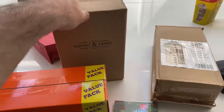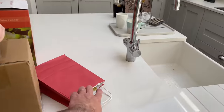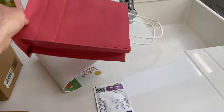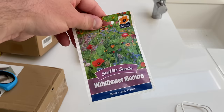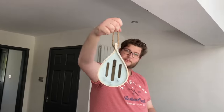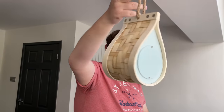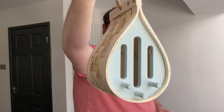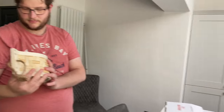Now, shall we have a look what's in this box? Yes, I'm confused, because I don't know what's in that one. While you're doing that, I shall have a little rummage in the bag and see. Let's tip it out on there. So we have, oh, this is good. We have some wildflower mixed seeds. So everyone knows that I wanted one of those. Oh, is it a butterfly house? I think so. That's cool. A butterfly house. We can hang that. Well, we need to find somewhere to hang it. But that is good. I like that. It's woven, so that's really nice.